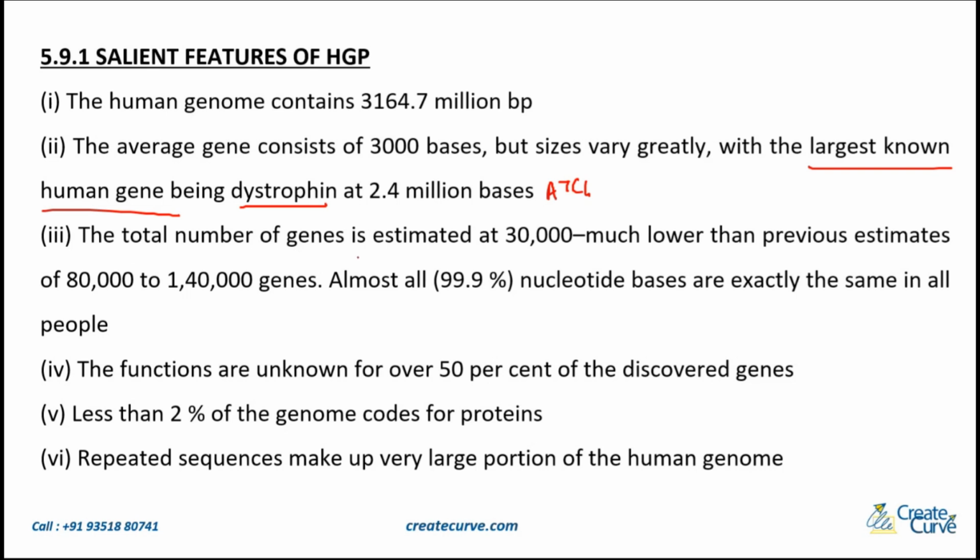Now, the total number of genes is estimated at 30,000, much lower than the previous estimates of 80,000 to 1,40,000 genes. Almost all, that is 99.9%, of the nucleotide bases are exactly the same in all people. So we see a lot of variation among people, and the first thought that comes to our mind is our DNA is different from their DNA and therefore we are different. It is just that 0.1% that is different in each of us. That is why we have different features, whereas 99.9% is going to be the same in all people.